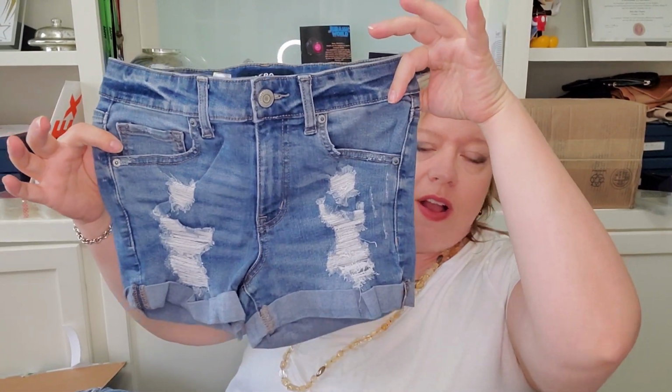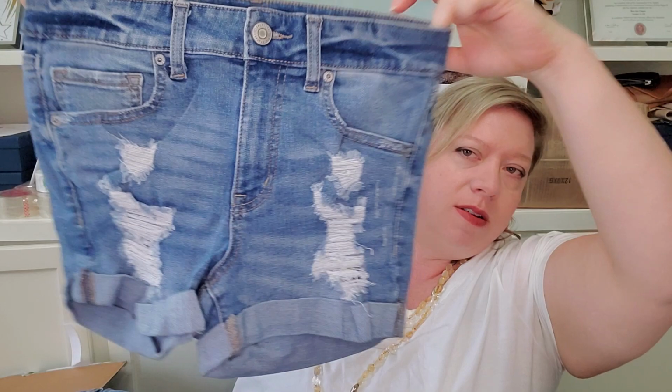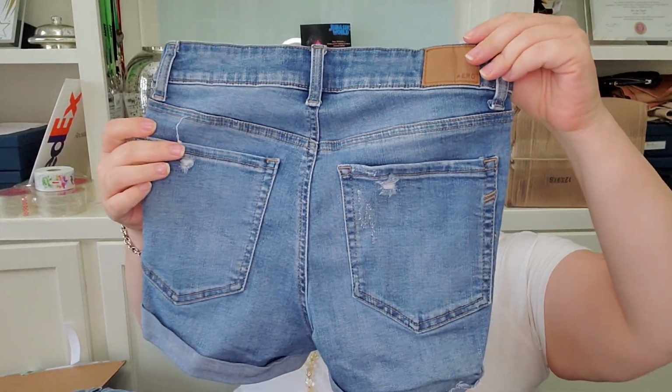Okay, we've got another pair of jean shorts. This is Arrow. This is a high-rise midi in a size 4. So lots of jean shorts in this one.